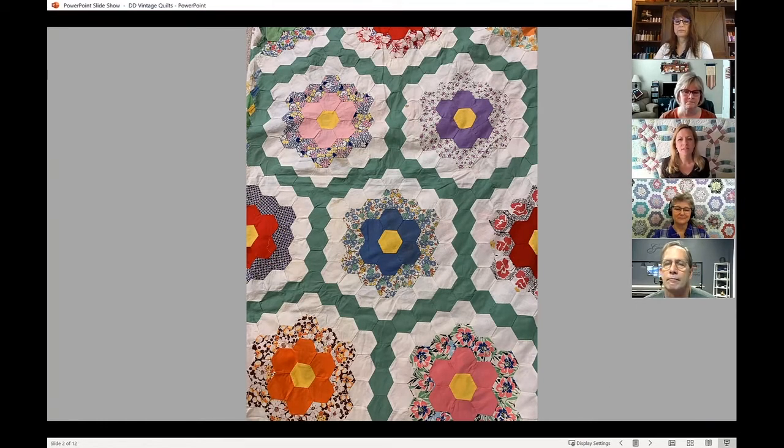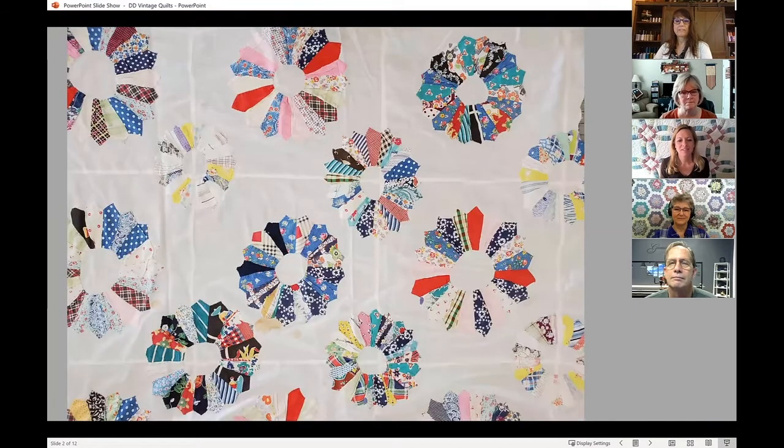Look at the fussy cutting of the poppies on that red. All the time that they took to piece that together is amazing. It's a special quilt. And it's so nice that it can be found and then quilted and used. Here's another one, very common pattern.